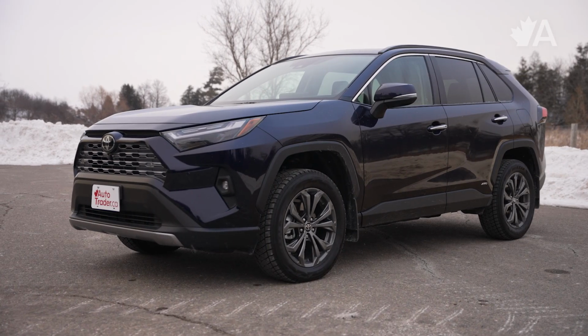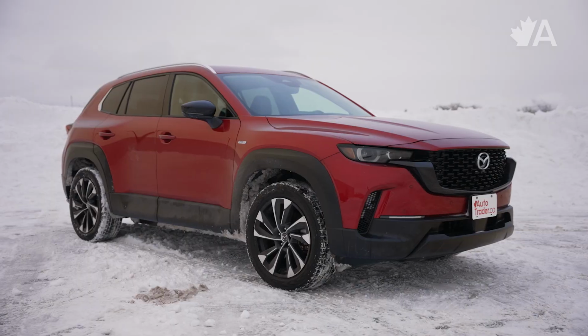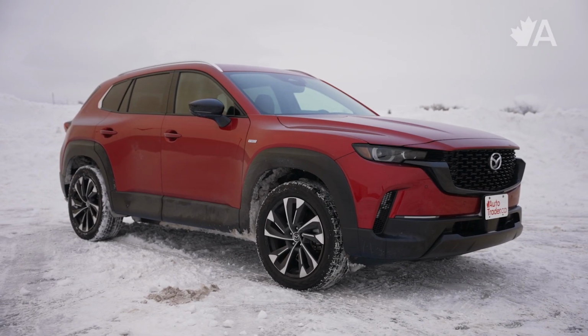Okay, so we should talk about pricing. The cheapest version of the RAV4 Hybrid is about $38,500 before tax in Canada. That's something like $6,500 less than the cheapest version of the Mazda CX-50 Hybrid, the GSL. That is a huge difference. Now, there are some features you get there that you don't get here. One of them, the panoramic sunroof. You get heated front seats and a heated steering wheel, as well as a height programmable power tailgate. So there are some goodies, but I don't necessarily see that as $6,500 worth. I don't think it's worth that much extra.